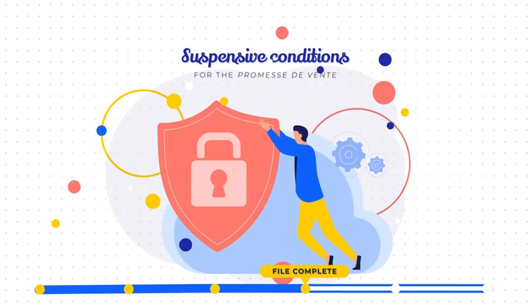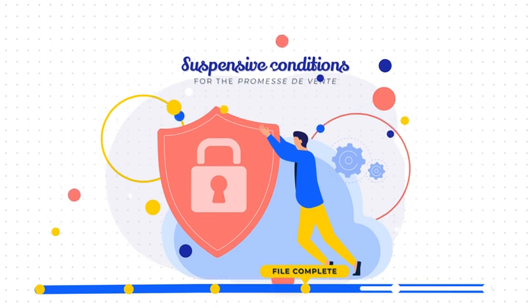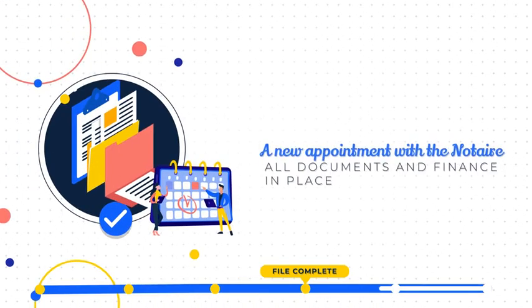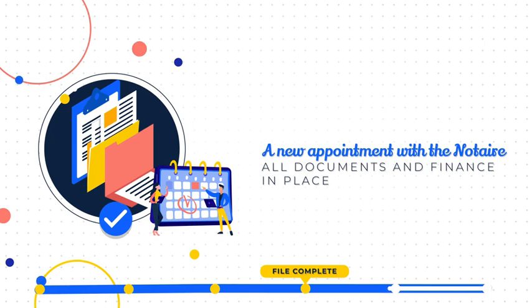Finally, the waiting time also depends on any other suspensive conditions stated in the promesse de vente. In fact, all elements necessary for the sale must be mentioned in the suspensive conditions to protect you in case they are not met. So, the notaire has all the administrative documents and your loan is approved? It's time to make an appointment to sign.